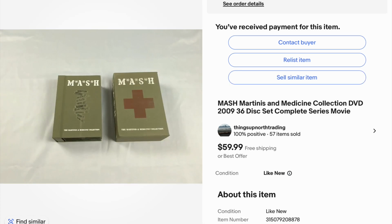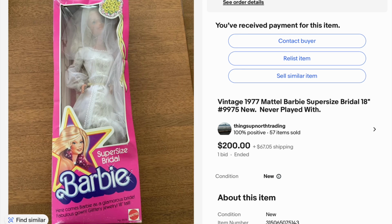The MASH series collection is starting to become a favorite of mine. This is actually the second one of these I've sold. I don't know why I keep running into them in thrift stores, but I find them in imperfect condition and make really good profit. They sell really quickly, no hassle. I'll keep buying those every time I see it.